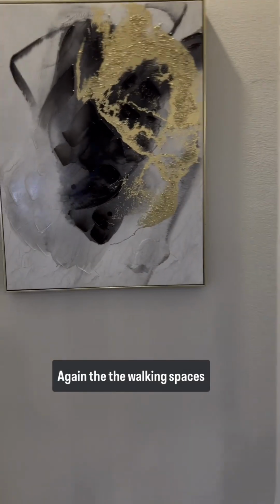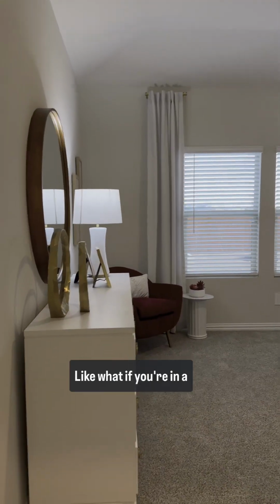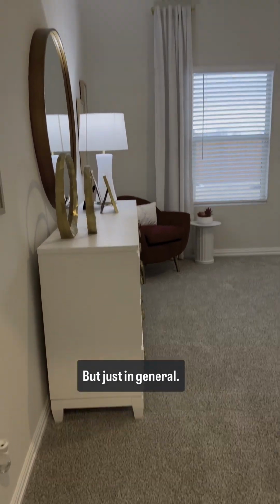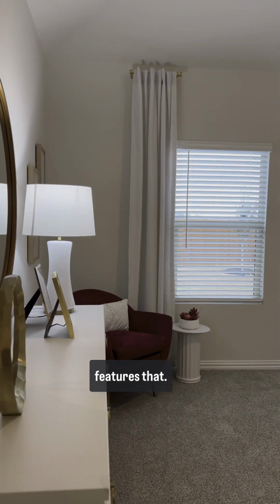Again, the walking spaces here are wide. You know why else that's good? Like, what if you're in a wheelchair, right? Or you're on crutches? But just in general, everything's bigger in Texas, and this floor plan really features that.